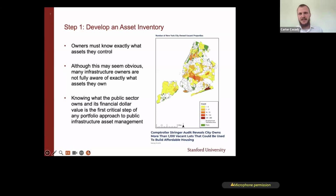A good example of this is back in 2016, New York City did an infrastructure audit, and they found that they had over 1,100 vacant lots that could be utilized for affordable housing. If I remember correctly, the audit said that they could possibly build 57,000 affordable housing units in these spaces. So this is just one example of a city doing its own infrastructure audit and realizing that it had a lot more assets at its disposal than it realized. And for anybody who knows how expansive land is in the New York City area, we're talking billions, if not trillions of dollars in collective value.